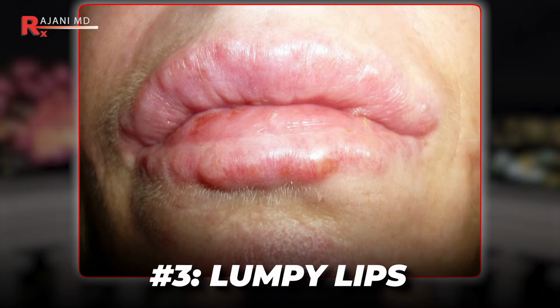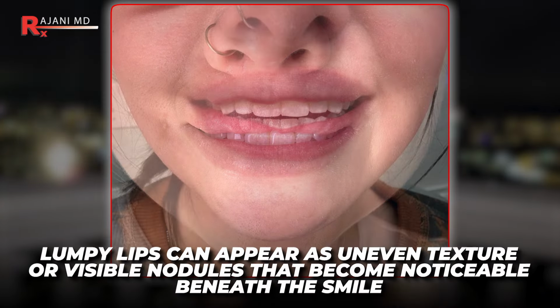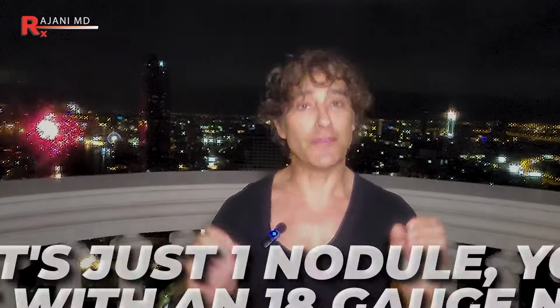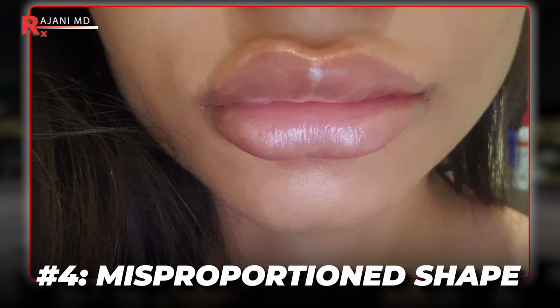Number 3, the lumpy lip. This drives people crazy. The sign: uneven texture, or even these visible nodules that you get underneath the smile. It's like bubble wrap under your skin. Fun to pop, terrible to wear on your face. The fix here, it's pretty simple. If it's just one, you can pop it, like with an 18 gauge needle. And then you just express the product after you put a needle in it. The good news is you don't need to dissolve the entire lip area because these are specific areas that are filled with filler.